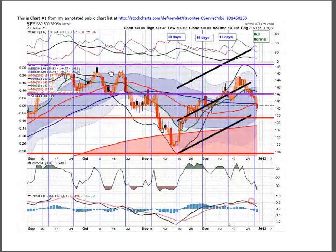The probable move is down. Support at 137.5 is kind of crucial. That's the 200-period moving average. That's sort of the benchmark there.